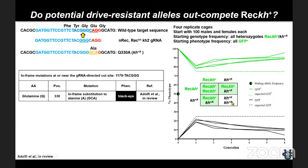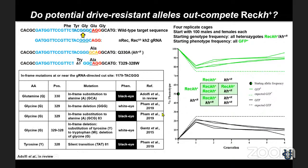So why is that? It suggests that perhaps there's a load despite the fact that it looks wild type because it is black eye, that there's a load potentially associated with this. And we think that's because of looking at a number of mutations that we found in this region. So here's amino acid 328, here's amino acid 330, there's mutations in 329, combinations of 329, 328. Some of them are black eye, which is the putative wild type phenotype, and some of them are white eye, which is a mutant phenotype.